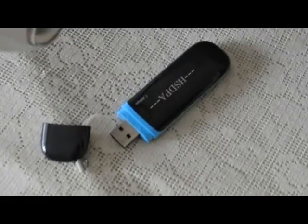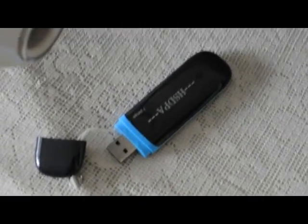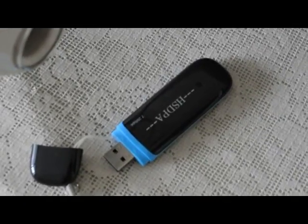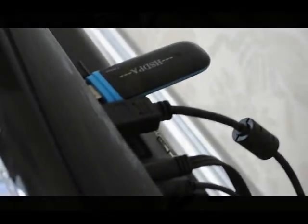For 3G, we supply a dongle which works in 3G, 4G, LTE, CDMA, wideband CDMA, just everything. It simply plugs into the backside of the USB. Okay, and now we are connected to 3G.